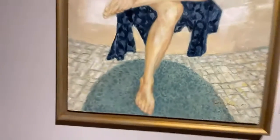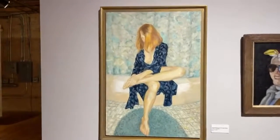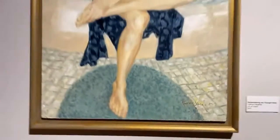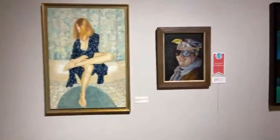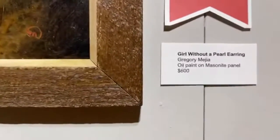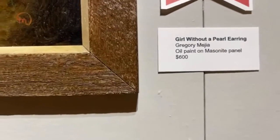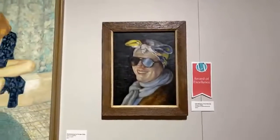Next piece is by Kathy Guthier, oil on board. Title is Remembering My Younger Body, not for sale. And another award of excellence by Gregory Mejia, Girl Without a Pearl Earring, oil paint on masonite panel, $600.